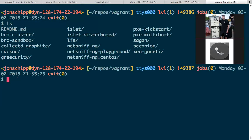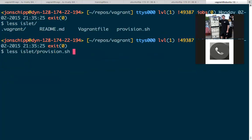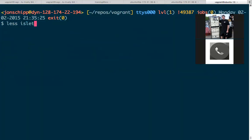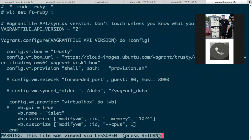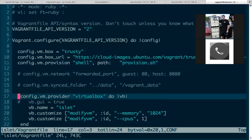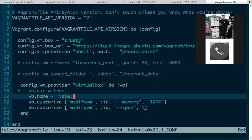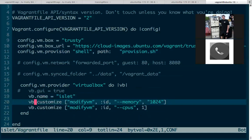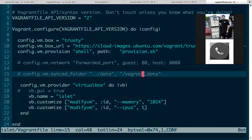We give an example of a simpler file, though. That's not the best one. Let's do islet. This brings up an islet system. So what's actually happening here is it's going to bring up a system called islet, assuming the name of the VM. And then it's going to allocate 1 gigabyte of memory and one CPU for the virtual machine from the host. And you can do other things like sync a folder.